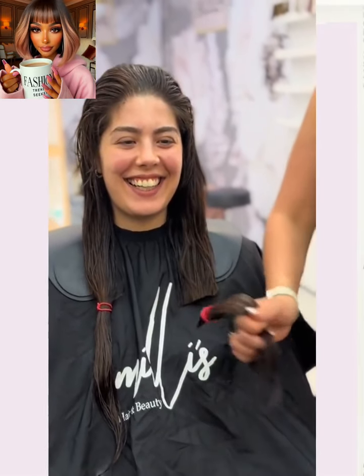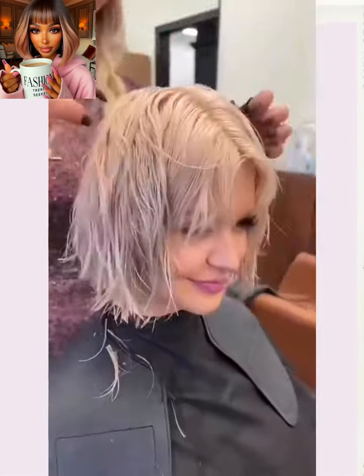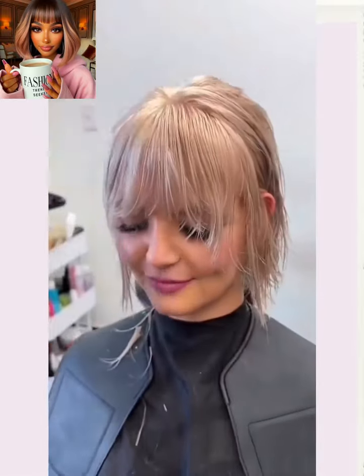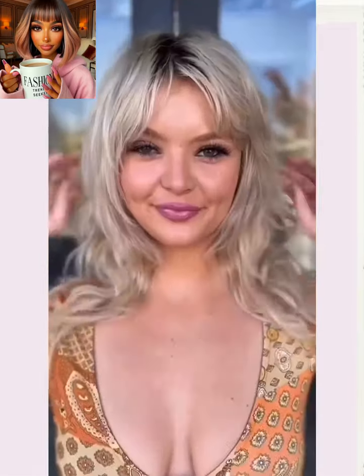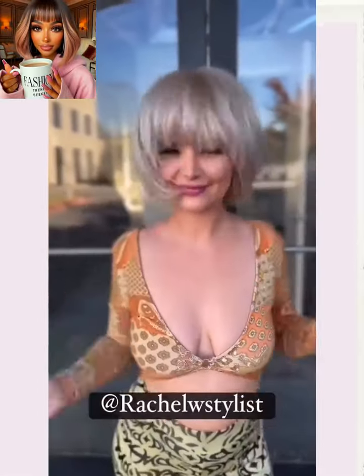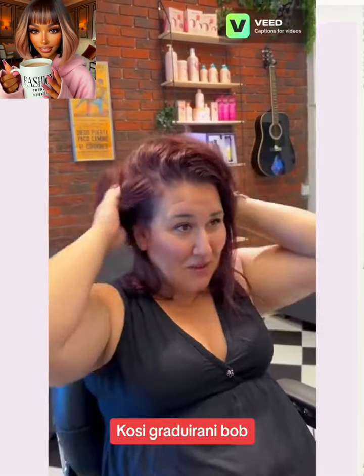So here we have a major big chop transformation. The stylist cuts off that hair. And then we move into this bob makeover. I love her hair color. And the stylist does like a nice trendy shaggy bob cut here. Very cute. So there is the before and there is the after. Loving this makeover. Next up we have someone rocking out this red burgundy hair color.